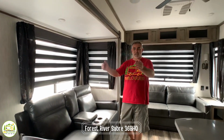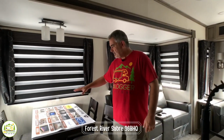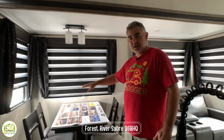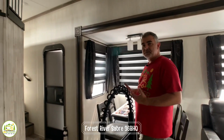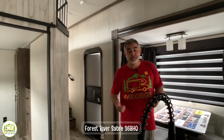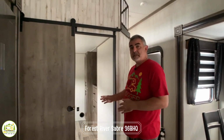Anyway, wrapping on around, you have your dinette right across from the kitchen. 4 chairs can fit in here, but it's just got a really nice feel to it. It just feels like a really upscale 5th wheel. And from the kitchen area, you would lead into the 2nd bedroom.